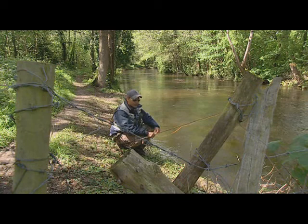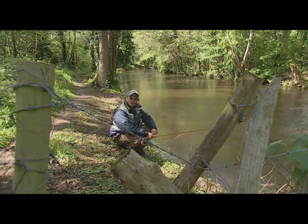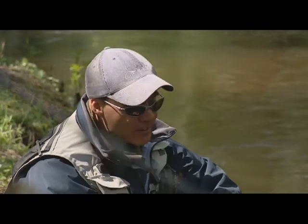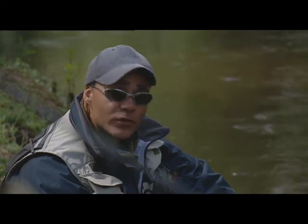Well, predictably, I suppose, and Mick will say I told you so, we've worked our way down this beautiful stretch of river with absolutely no result whatsoever. One little tiny pluck on the fly. I can tell it was a small fish. And we're just trying to get our heads around what's going on here.